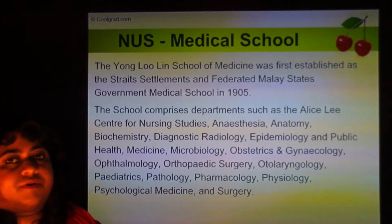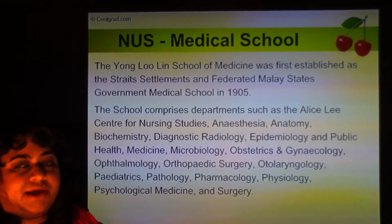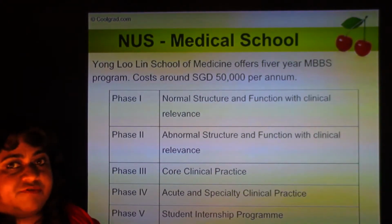So a lot of Indian students do go to Singapore for med school, but after that there's a bond of about 5 or 6 years and they have to serve in Singapore. And it's also kind of expensive too.